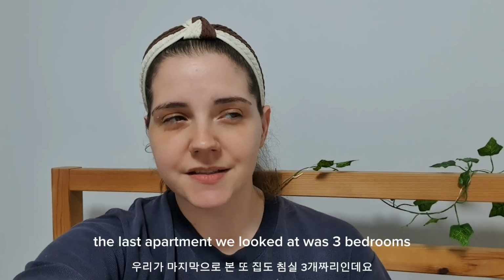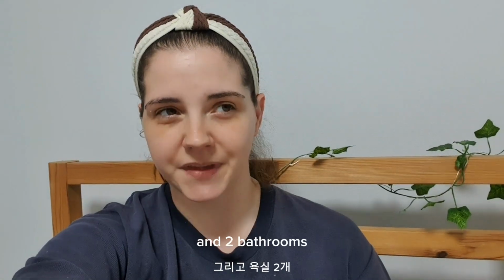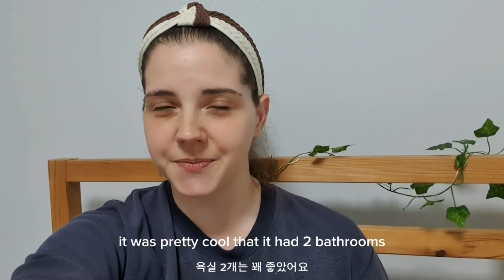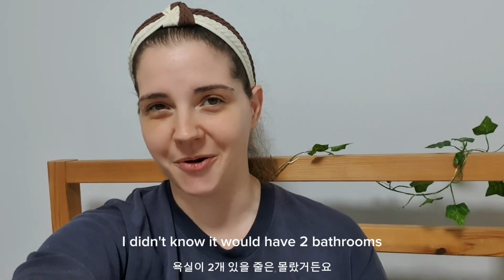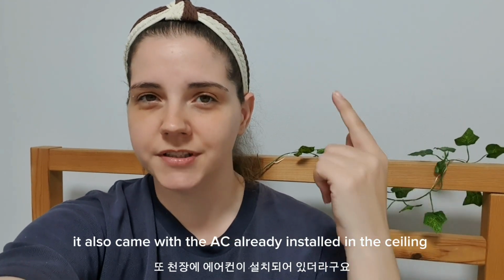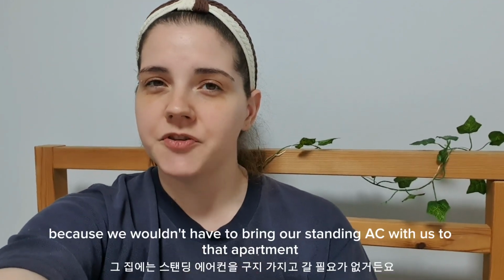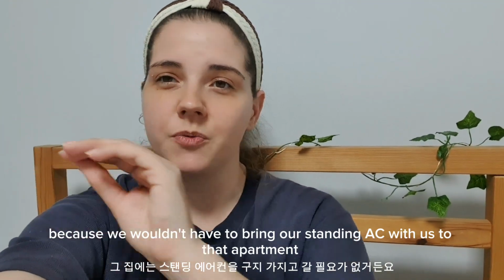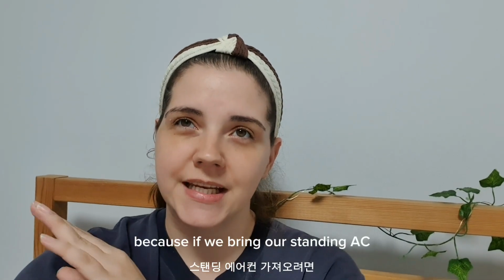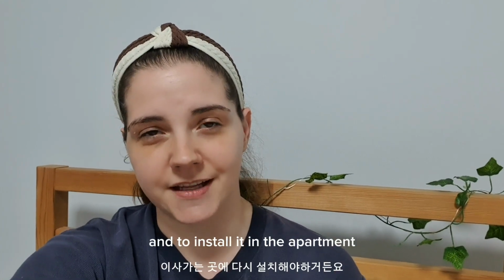And then the last apartment we looked at was 3 bedrooms and 2 bathrooms. It was pretty cool that it had 2 bathrooms. That was a surprise. I didn't know it would have 2 bathrooms. It also came with the AC already installed in the ceiling. That would save us a little bit of money because we wouldn't have to bring our standing AC with us to that apartment. Because if we bring our standing AC, we have to pay someone to move it and to install it in the apartment.